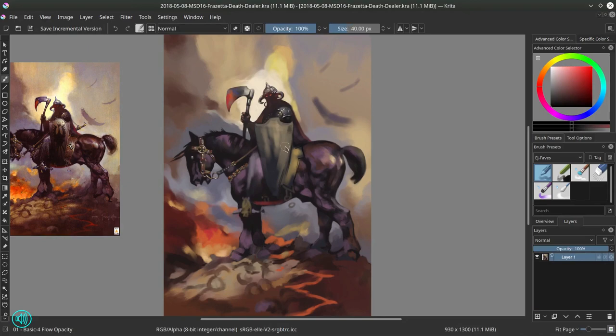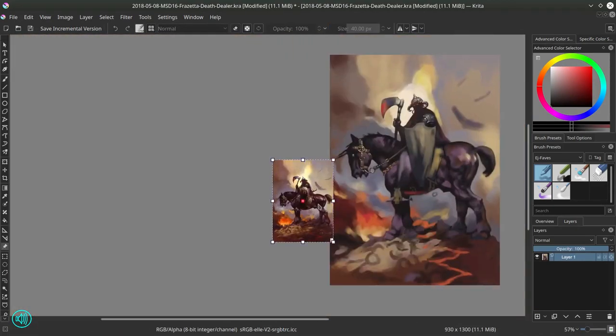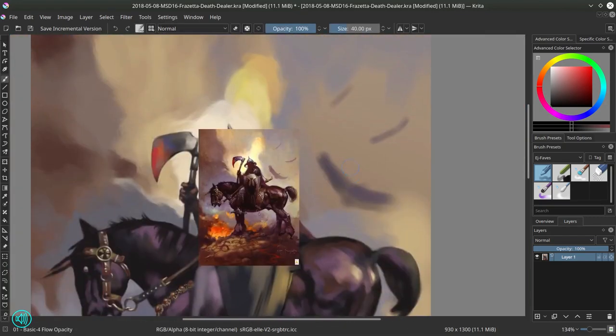So at this point in time, I pretty much have the character and the horse's face and neck area all detailed out and done. Again, I was looking at my reference, trying to figure out where the highlights are and where the edges are, and slowly recreating it.